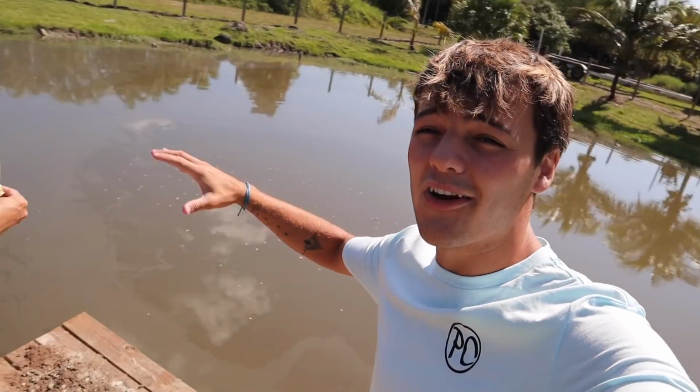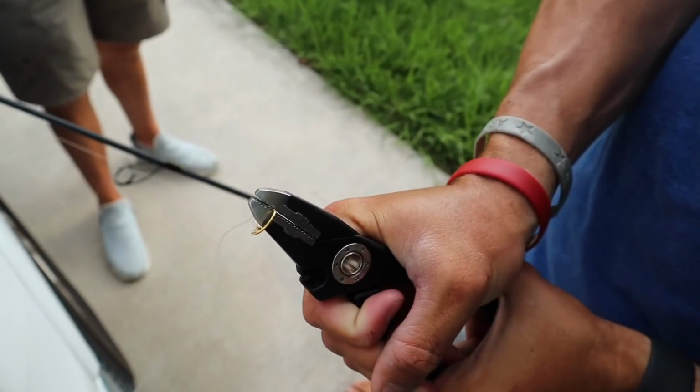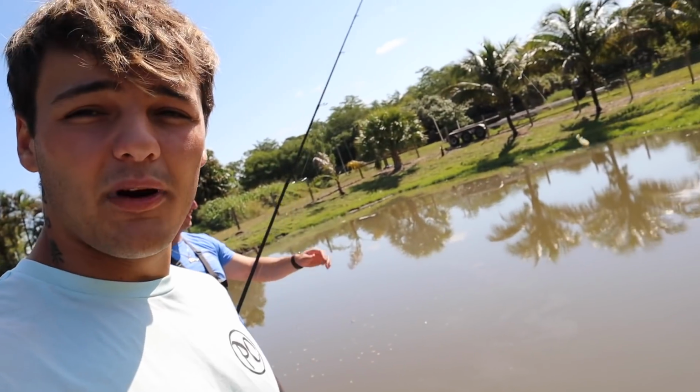The reason we're doing this, if you're curious, is I have this enclosed pond in my backyard. I put them in when they were real small, tiny little pacu, probably 6-7 inches, and they're much bigger now. I'm trying to see how big they got. This is the only way. We pinched the barb on the hook, which means it's super easy to come right back out. And we got our piece of bread hooked on the end.